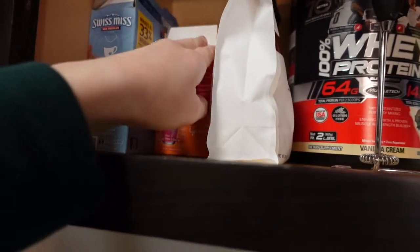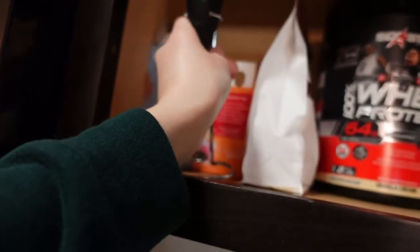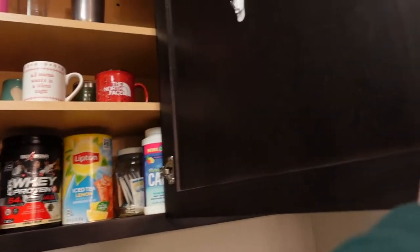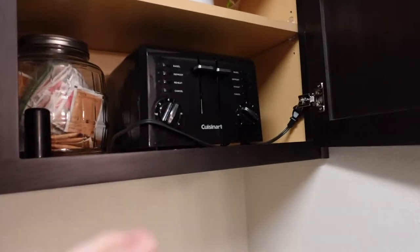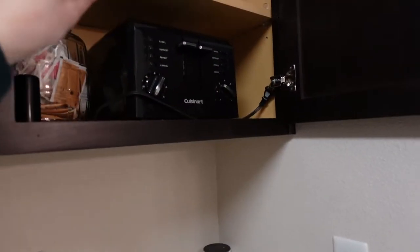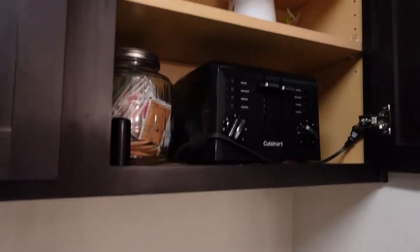Emergency items, like extra vitamin C and hot chocolate. So it's kind of specialty stuff. And then there's really not a whole lot in this cabinet, but we do have our toaster up here. Like I said, I try to get my appliances off the counter. So we keep our toaster up here, and when we use it, we just pull it down, plug it in right there, put it back up.